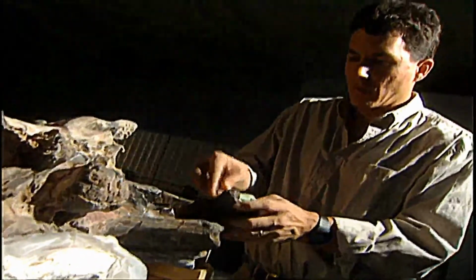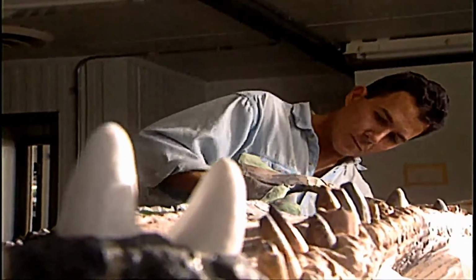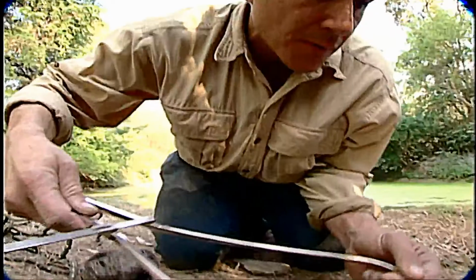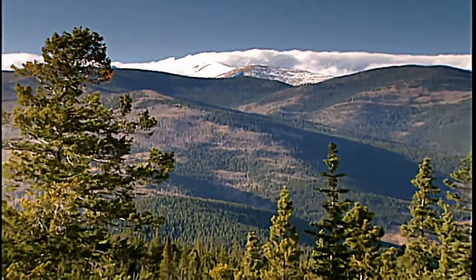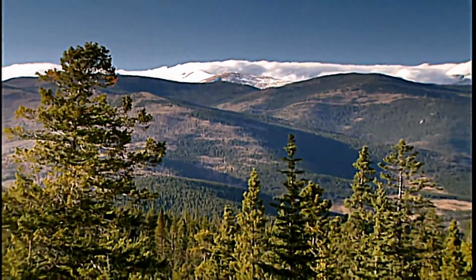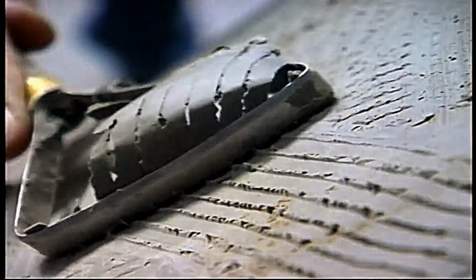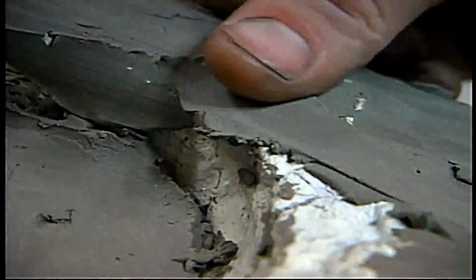Almost a year after they carved the skull out of the desert rock of Niger, and after months spent cleaning and studying bones, after traveling across the globe, capturing and measuring crocs, the culmination of Paul's quest is at hand. In a studio in the Rocky Mountains, Supercroc is coming to life. Paleoartist Gary Staab is creating the flesh-on model. Now Paul is going to get his first glimpse.